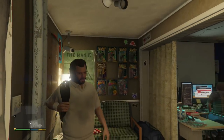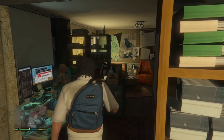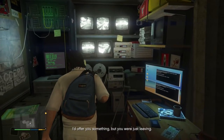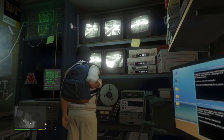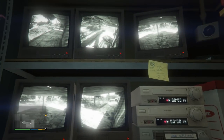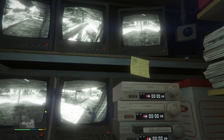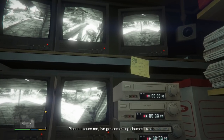Before we go to the brand new discovery, I first wanted to quickly show how it all started with the 88 mile per hour theory here in Lester's house. If you go back to these monitors, there's a sticky note that has a message that seems awfully specific. It says 88 mile per hour, time travel. It even has an arrow pointing forward with a vehicle, so anyone who's watched Back to the Future can figure out what they're trying to tell us.